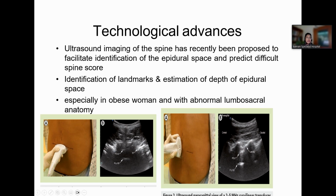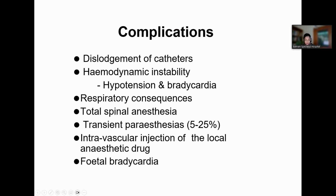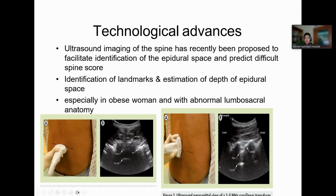Another technological advance is ultrasound imaging of the spine, which helps in identification of landmarks and estimation of the depth of the epidural space, especially in obese women and those with abnormal lumbosacral anatomy. As we can see in the transverse view, one marking can be done. This intervertebral space can be seen, and this is the posterior complex which marks the epidural space depth, and it can be measured. This is the spinal canal, and this is the anterior complex. In the paramedian parasagittal oblique view we can also mark the spaces, and this technique can be tried in patients who are very obese or have scoliosis. But it has a learning curve. We need a patient who is laboring immediately, and we cannot shift the patient with ultrasound unless we are trained.